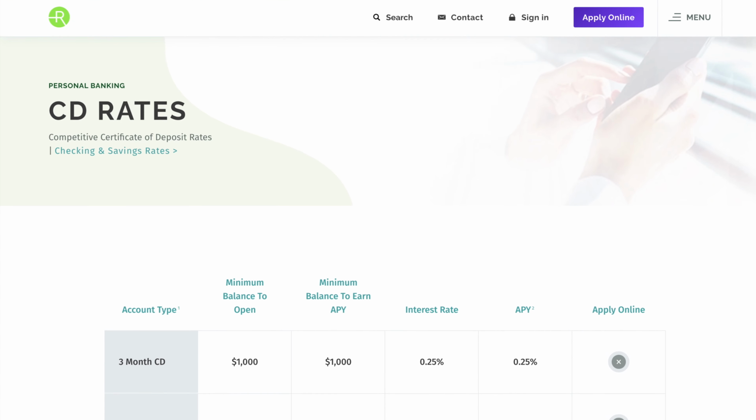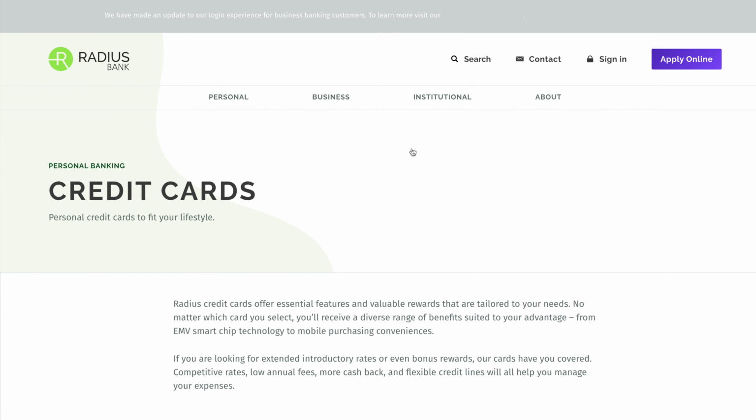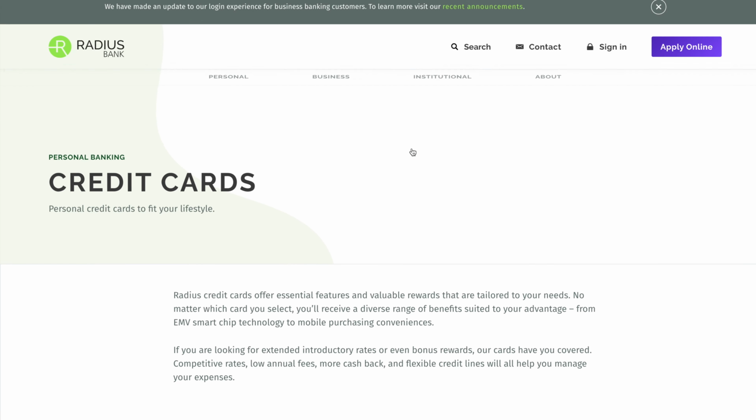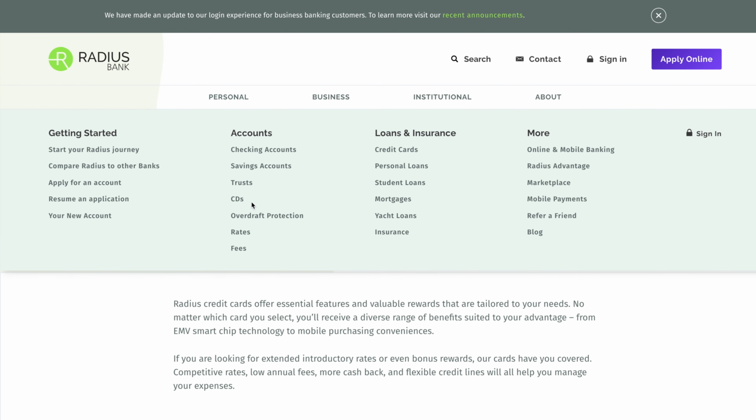So we've covered all of these surface level features, and so far it's pretty even across the board. But there are a lot of places that both of these platforms shine that put them way ahead of their competition. Outside of their checking and savings account features, Radius Bank is also going to offer various certificates of deposit, credit card options, business account options, and even overdraft protection, which if you've ever had to pay one of those horrible overdraft fees, then I'm sure you see the benefit in having this feature.